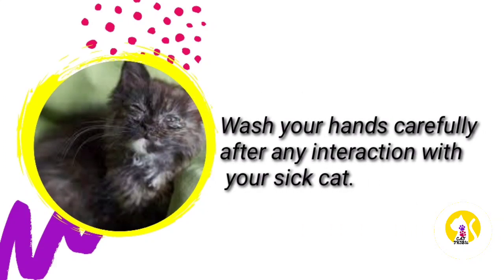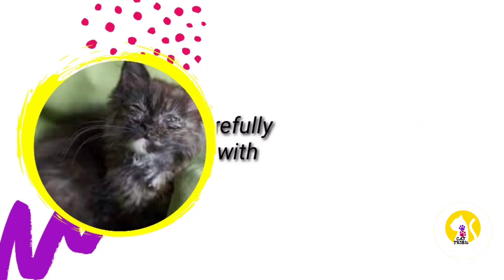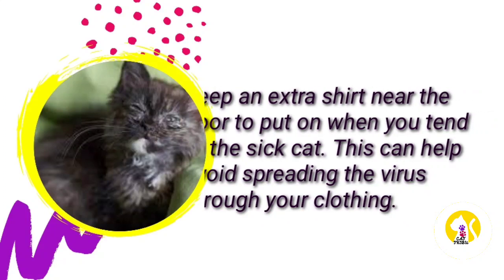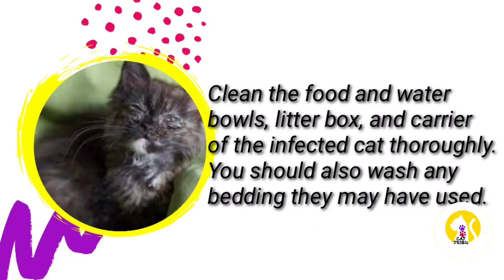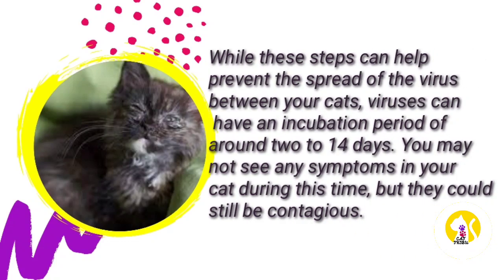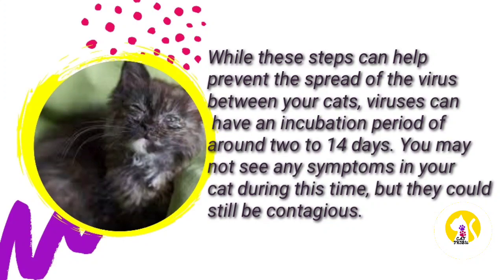Wash your hands carefully after any interaction with your sick cat. Keep an extra shirt near the door to put on when you tend to the sick cat. This can help avoid spreading the virus through your clothing. Clean the food and water bowls, litter box, and carrier of the infected cat thoroughly. You should also wash any bedding they may have used. While these steps can help prevent the spread of the virus between your cats, viruses can have an incubation period of around 2 to 14 days. You may not see any symptoms in your cat during this time, but they could still be contagious.